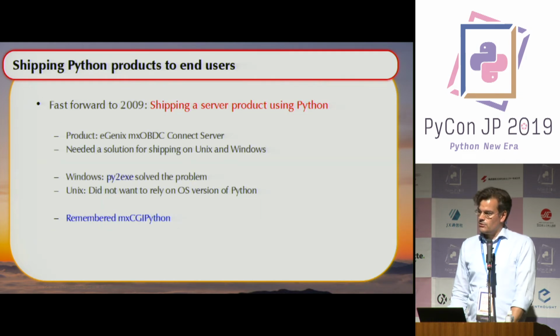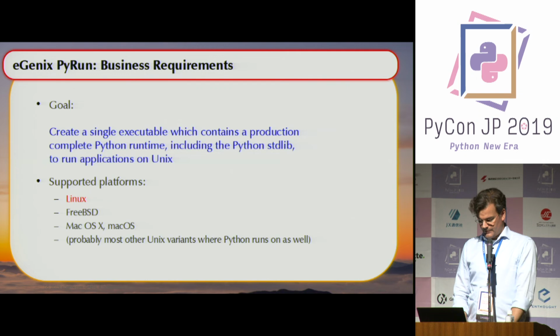But then, fast forward to 2009, I was working on a product which I wanted to ship to clients. And I had a problem because I have a small company and we cannot support lots of different platforms. So supporting a product on many different Linux distributions was nearly impossible. So I remembered that I had this project, the MXCGI Python, a while back, and I decided to then revive this and make it work again. Didn't take too long to make it work with the then current Python versions, so that was a good solution for us. And then for Windows, we used Py2Xe, which does a similar thing. So we had a solution.